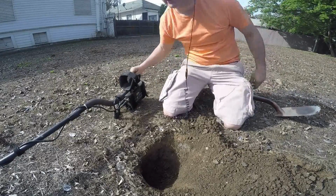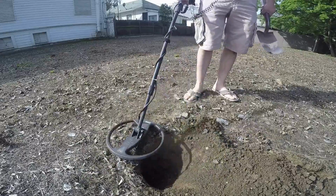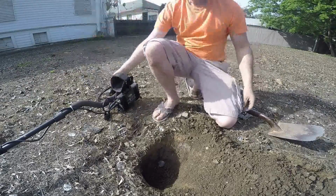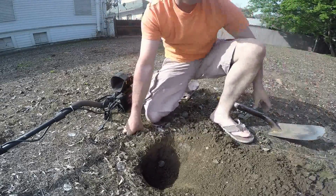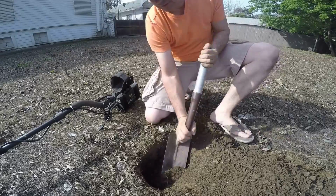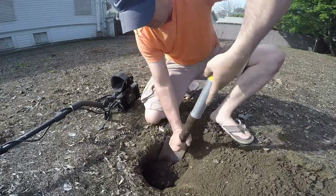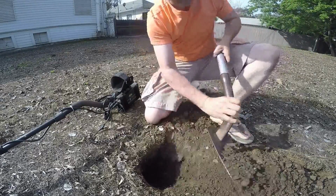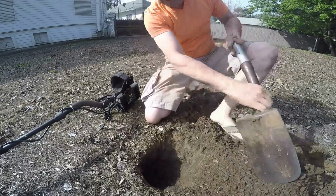Let's check it one more time. Well, see, now the target sounds a lot better. But the question is, am I going to go digging like last time for a possible phantom signal? If I can pick it up with my pro pointer, then I'm not going to worry about it. Let me take a little bit more. Give her another try.